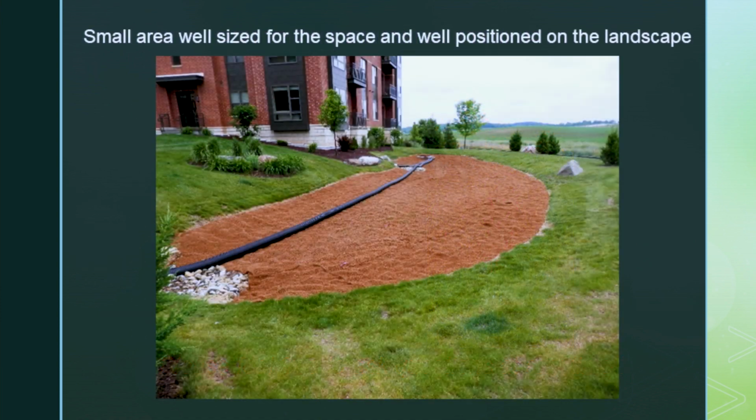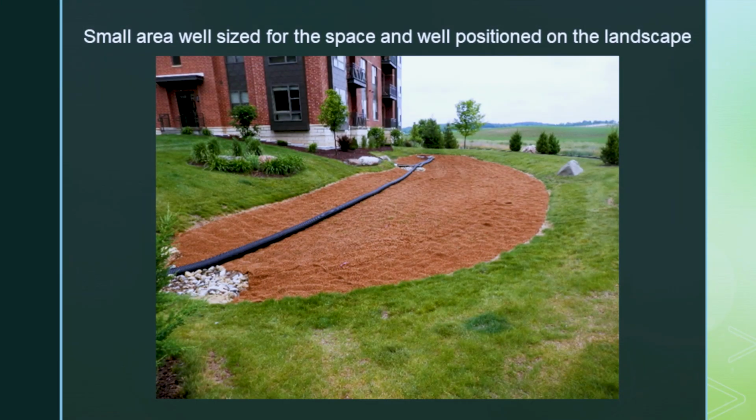So in terms of just simple projects that we've done, this one doesn't have the plants in it yet, but this is what I would say is a simple project. We've got stormwater coming off of the roof and maybe off of a courtyard on this one. It's just going to slowly pool in this low, shallow depression. It isn't too close to the building. It isn't too far away from the building. We didn't create horrible slopes to try and make it work. And it becomes attractive over time.